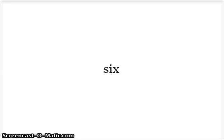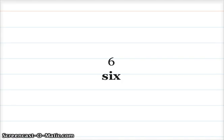6. En français, on dit six, six, six. So this is a cognate. Notice we do get to pronounce the X here, and it is pronounced like an S.